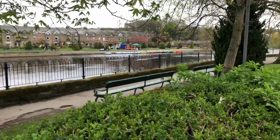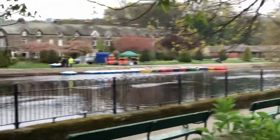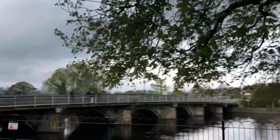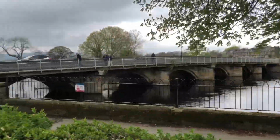Sunday morning, we've just come down for our takeaway coffee, and we just had it by the riverside here. And it's a bit cloudy and a little bit of a breeze today. We're actually just going to have a little look along this side of the river rather than the weir side of the river. This is Otley.